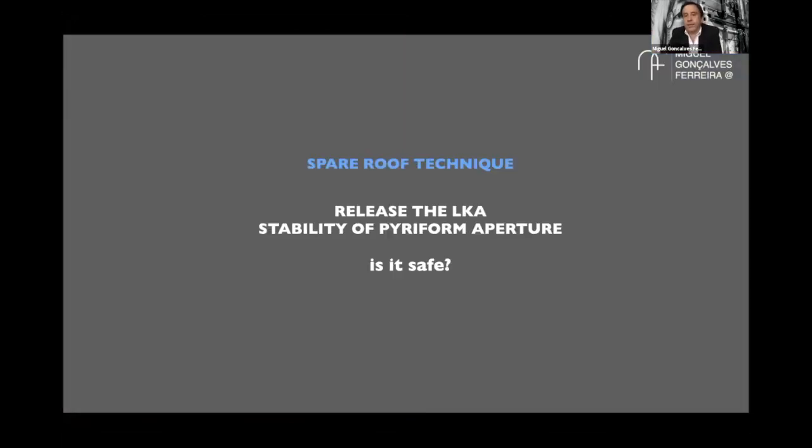About releasing the lateral keystone area that we talked about a few minutes ago, and the stability of the piriform aperture, there are many surgeons who are concerned about that. Is it safe?